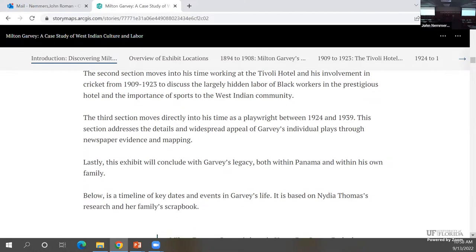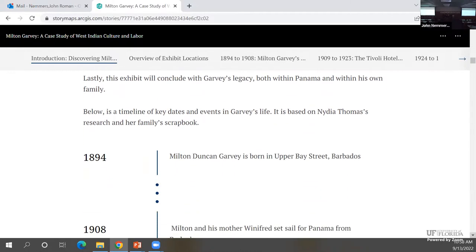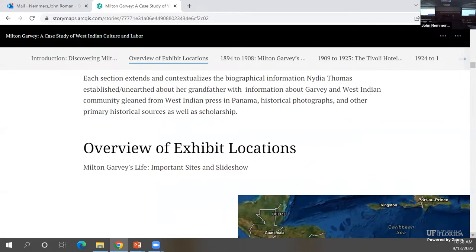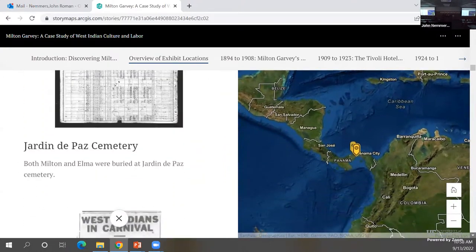Below is a timeline of key dates and events in Garvey's life. It is based on Nydia Thomas's research and her family scrapbook. You can also explore this timeline. And as Brooke was saying, this exhibit also includes a large overview of the locations that are pertinent to Milton Garvey's life.